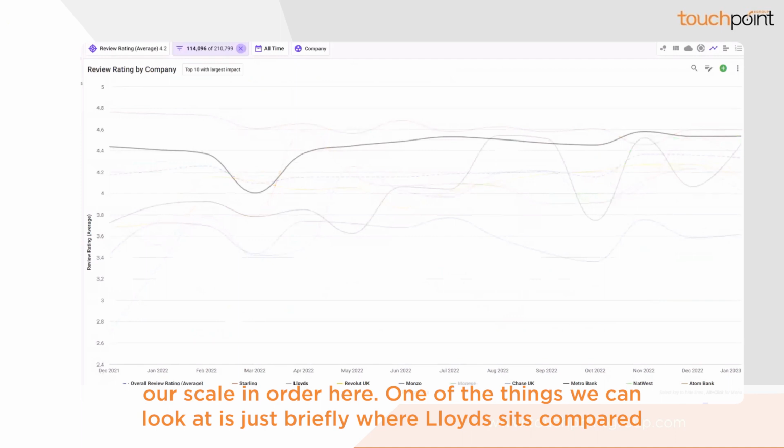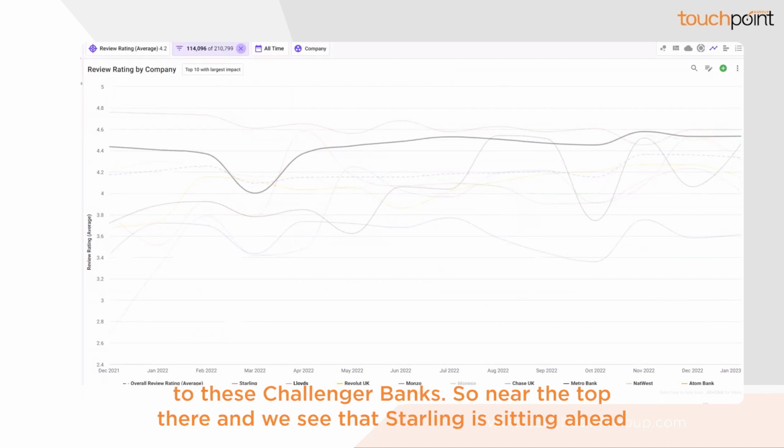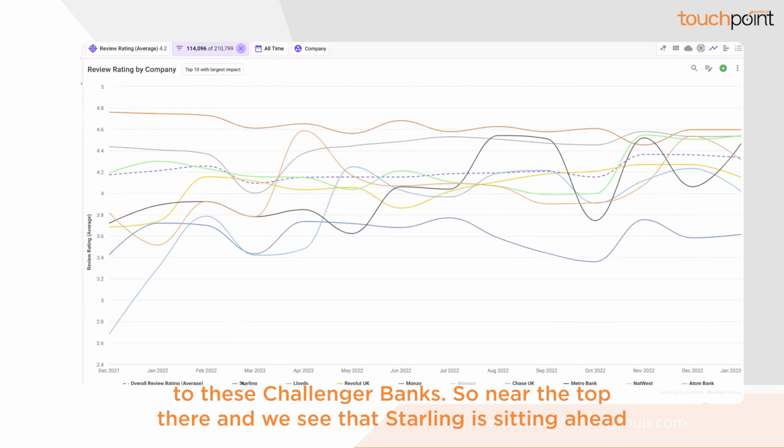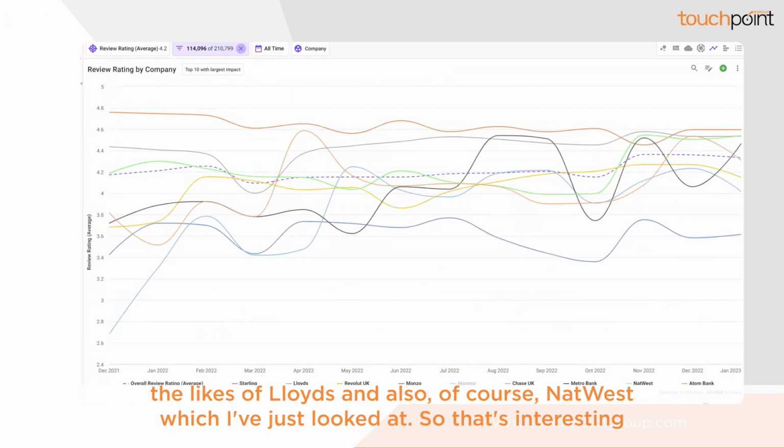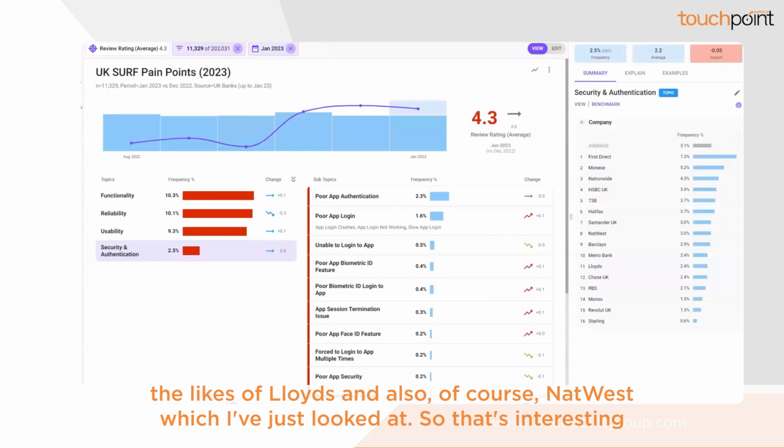One of the things we can look at is just briefly where Lloyds sits compared to these challenger banks. So near the top there, and we see that Starling is sitting ahead of them. So Starling is actually doing very well right at the top there, but very closely behind the likes of Lloyds and also, of course, NatWest, which we've just looked at. So that's interesting where that fits in.